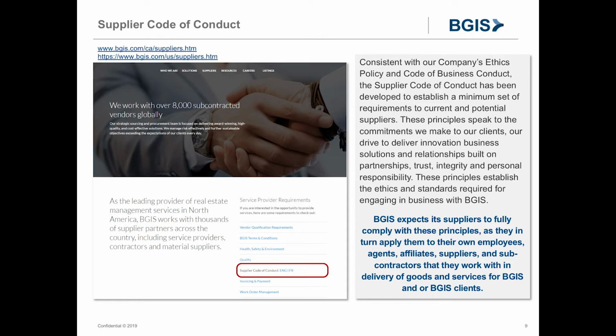BGIS expects its suppliers to fully comply with these principles, and in turn apply them to your own employees, agents, affiliates, suppliers, and subcontractors that you work with in delivery of goods and services for BGIS and/or BGIS clients. You can find the Supplier Code of Conduct on the supplier page of our website, bgis.com.